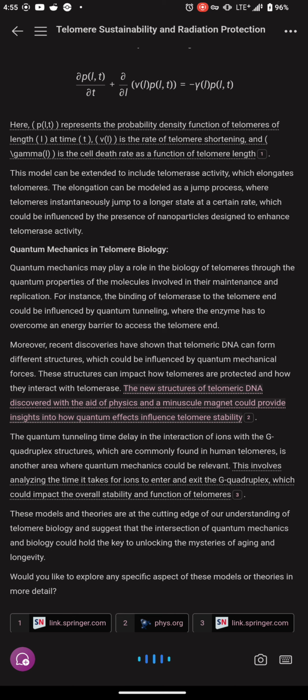Moreover, recent discoveries have shown that telomeric DNA can form different structures, which could be influenced by quantum mechanical forces. These structures can impact how telomeres are protected and how they interact with telomerase. The new structures of telomeric DNA discovered with the aid of physics and a minuscule magnet could provide insights into how quantum effects influence telomere stability.